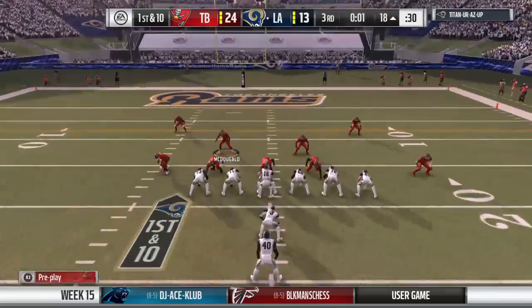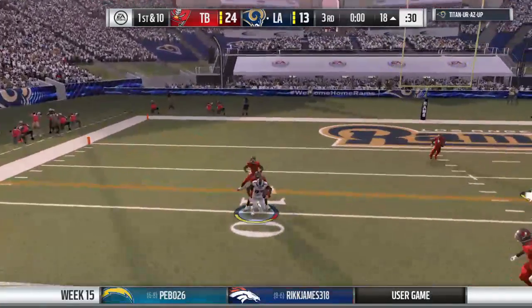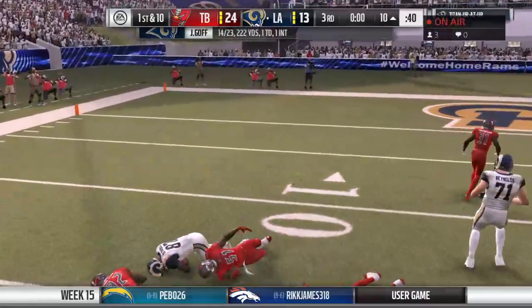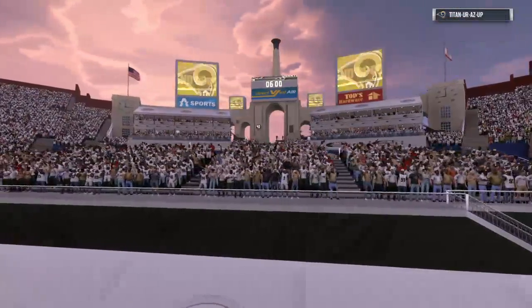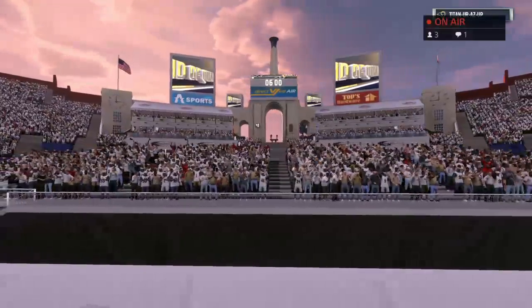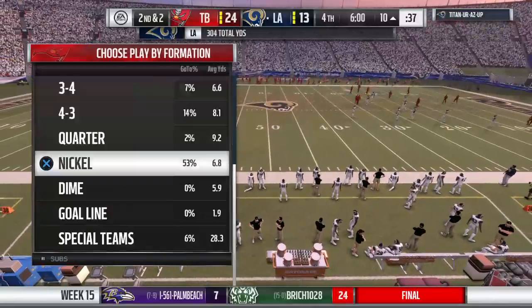And the D-line pinching together must be expecting the run. Now a play fake here on 1st down. That is caught right at the 10-yard line. Back now in Los Angeles. It's the Rams trailing, but they do have the football as we start the 4th and final quarter.